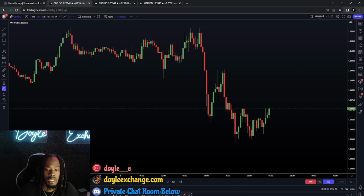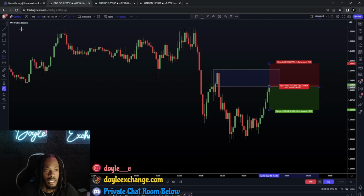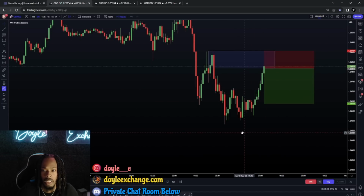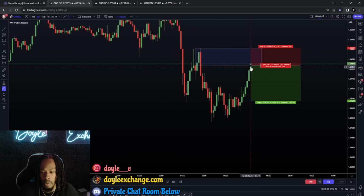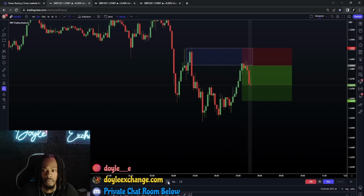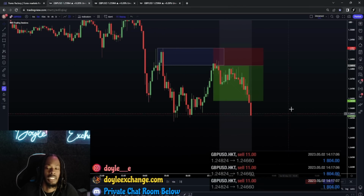So Tuesday, I took a supply setup right here. When it got into that zone, I sold right there, and I was aiming for a 1 and 2. This was a huge trade right here, I'm not gonna lie. This setup happened around 7:10, 7:15. So if we fast forward, the rest was history after that.